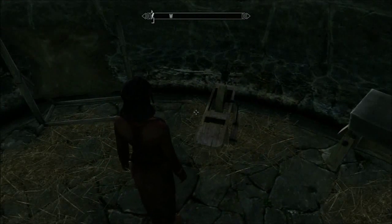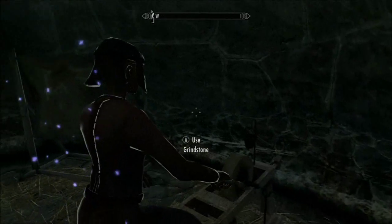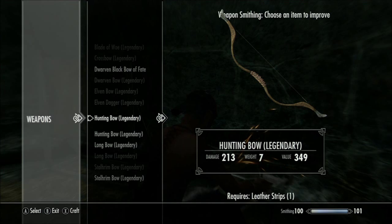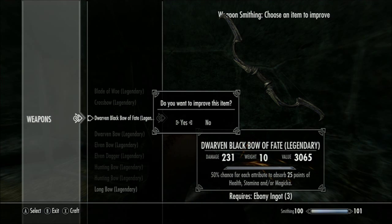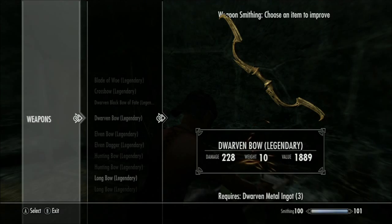And I'll pop the potion again just to be sure. The potion won't stack on top of the previous potion I took. Jump on here and do my hunting bow. And let's do this Dwarven Black Bow of Ice and see if it's got a higher base damage than a standard bow. Yeah, slightly higher base damage than the standard Dwarven bow there.